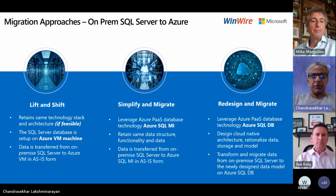So when we talk about on-prem SQL Server to Azure, there are three broad migration approaches that are followed. One is a more simple and conventional, it comes easier to our minds, a lift and shift approach, which I think we've seen a lot of companies adopt. In this case, obviously, the technology stack remains the same, assuming it's a supported version. That is why the feasibility question comes up. The SQL Server database is set up on an Azure VM. If it's feasible, it's the most basic form of migration that you would be able to do when it comes to an IaaS-based lift and shift model.